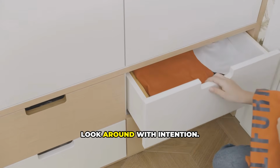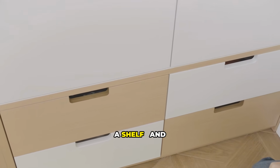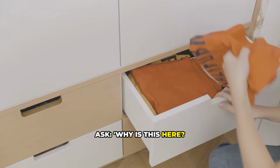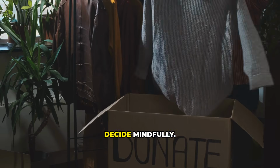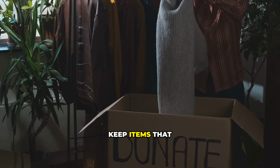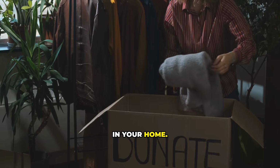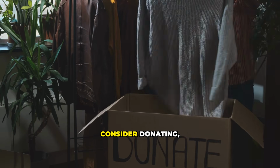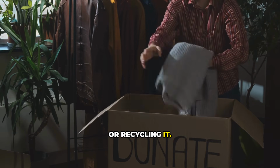1. Look around with intention. Pick a space, a drawer, a closet, a shelf, and examine each item. Ask, why is this here? How does this serve my life today? 2. Decide mindfully. Keep items that have a clear purpose, bring you joy, or fulfill a role in your home. If an item doesn't meet any of these criteria, consider donating, gifting, using, or recycling it.